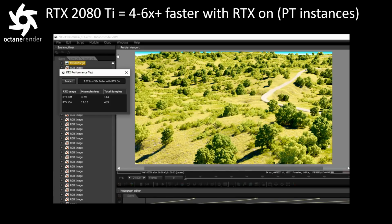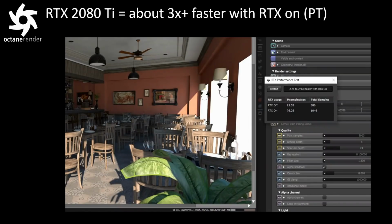It's incredible. That's not the only scene, of course, that's getting pretty fast speeds. We're seeing that with anything that has forests and trees and grass. But even, and this is something that we weren't sure about, we're seeing 3 times the speed with RTX on in path tracing in an interior scene. And these are notoriously noisier than outside, sunlit grass fields. So even so, we're seeing 3 times the speed on a 2080 Ti.